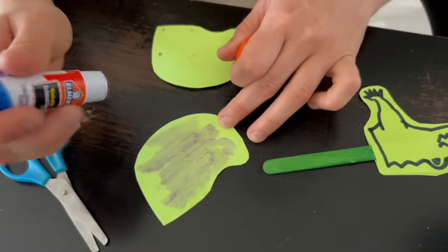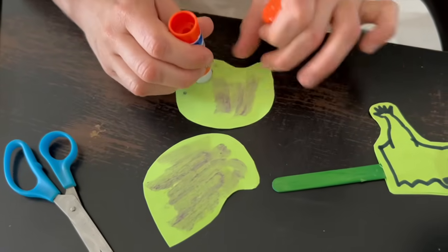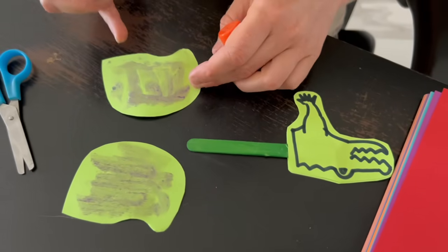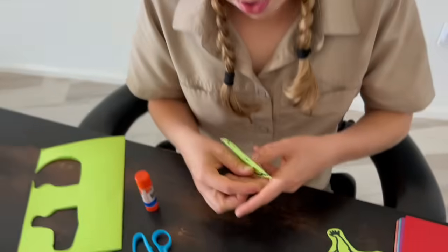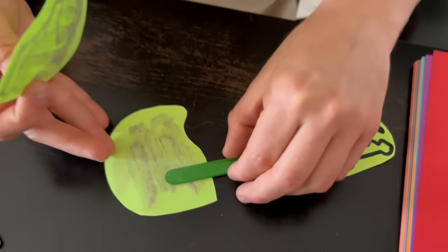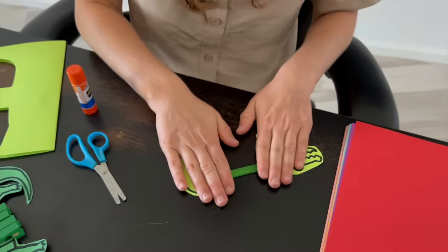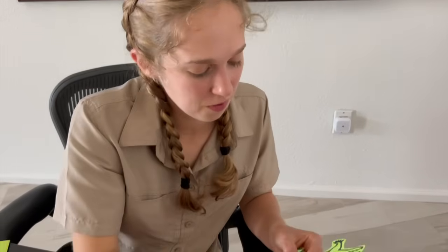There we go. And right over here. Ooh, he's gonna look cool. Okay. And then stick your popsicle stick on the other side. Just like that. And we have done it. We're ready for our clothespins. It might take 3 or 4.